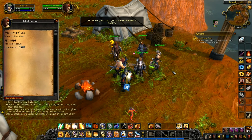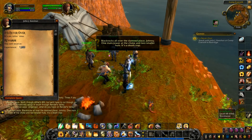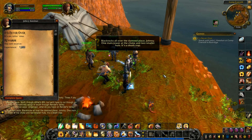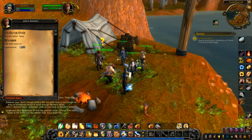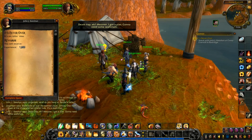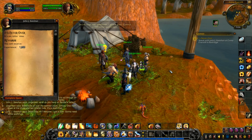There's got to be a catch in Renders Valley. Jorgensen, what do you have on Renders Valley? Guessing it's not bad. Black rocks all over the damn place, Johnny. 1 main tower at the choke, 2 smaller huts. It's a death trap. Sounds like fun, actually. I think that'd be the one we should take. Death trap, eh? Messner, I got a plan. Gonna need some Sephorium.